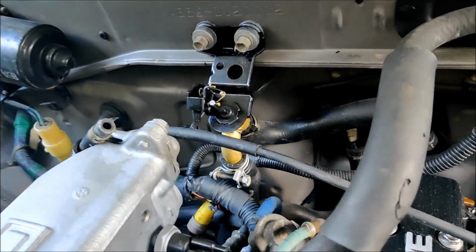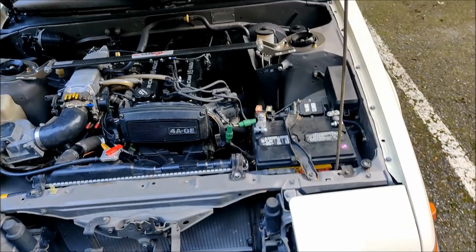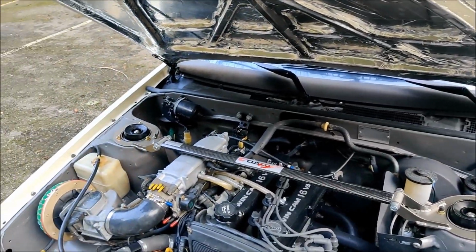I don't know where I was. I think I was filming this. I had to replace that the other day. Yeah, that's my junkyard spec 16 valve, which I love, and it's very reliable.